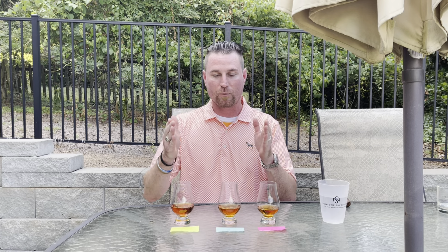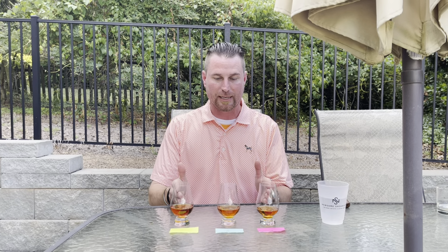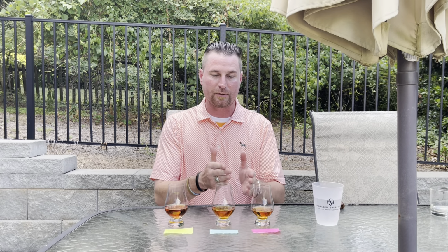It's not raw. You know what I mean? So I am again doing this like a barrel pick, to the best that I can figure out what I like at this exact moment in these glasses, versus trying to figure out what they are, trying to decipher if it's this year, or this year.